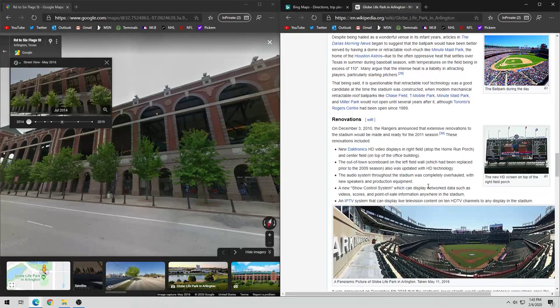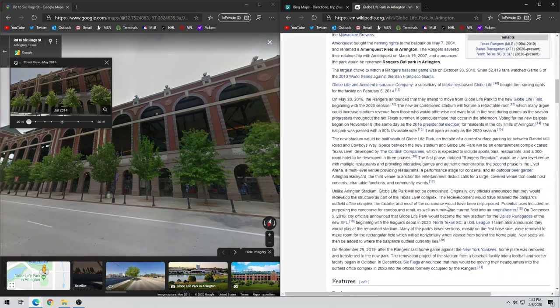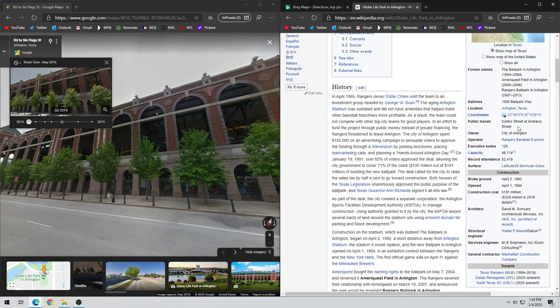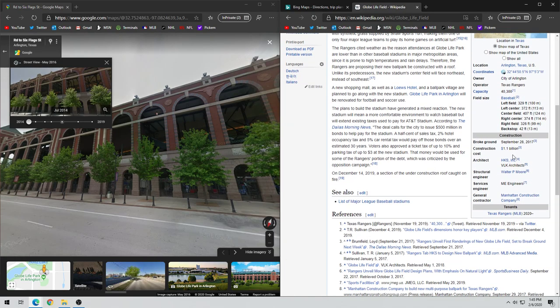And how much is the new one? I can only imagine. Do they already have it updated with the successor? Globe Life Field, there it is. How much is it? $1.1 billion.